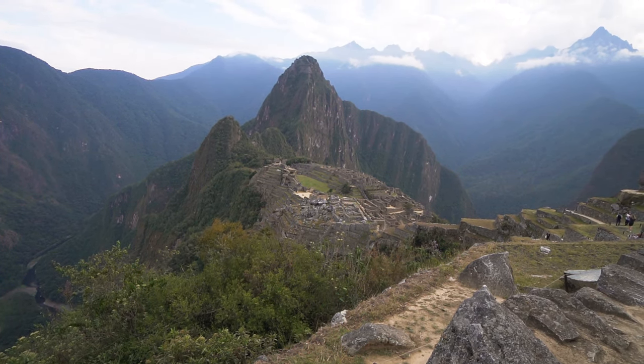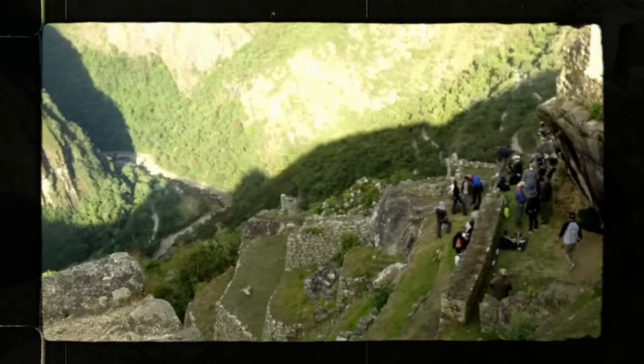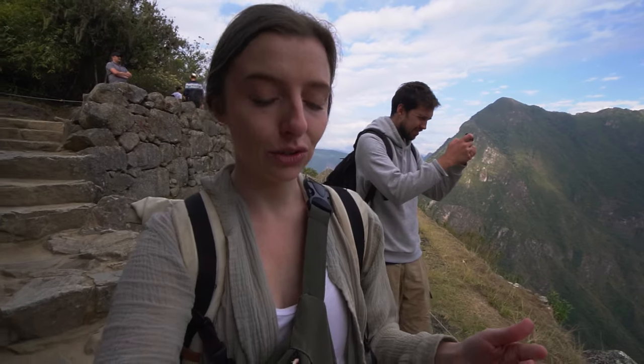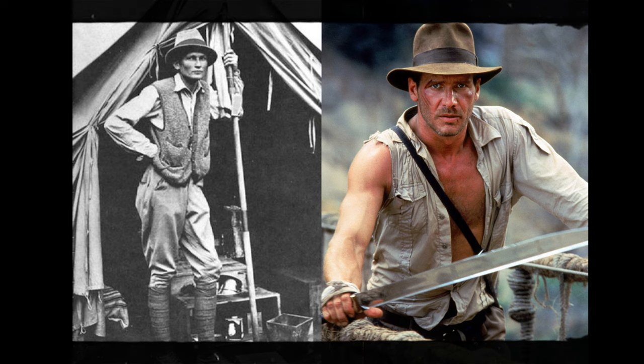Some fun pop culture facts about Machu Picchu. One, Paddington 3, I think, was recently filmed here. Transformers something was filmed here. Somehow, The Simpsons have had episodes here. Oh, and the guy that discovered Machu Picchu, they think is the guy that sort of inspired Indiana Jones. Like, if you see photos side by side, he kind of looks like Indiana Jones minus the whip.